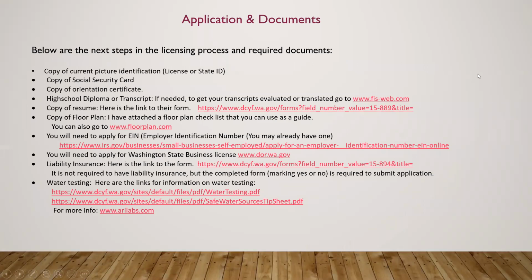Now, you've contacted the licensing office, you've scheduled your appointment. There's some documentation that must accompany your application when you meet with the licensing office. We've listed here the items that you will need to gather and take with you or submit via email. A copy of your picture identification, either your license or your state ID, a copy of your social security card, a copy of your orientation certificate. You should print this out at the end of module 2 when you complete those 2 modules.